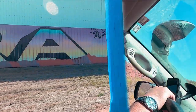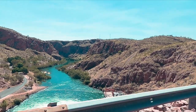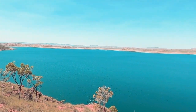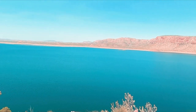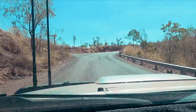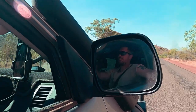We have arrived in Kununurra and are on our way to Lake Argyle now, which is Western Australia's largest and Australia's second largest freshwater man-made reservoir, covering an area of over 1,000 square kilometres. The lake's catchment area covers over 50,000 square kilometres, and to put it in perspective, the size of Switzerland is only 41,000 square kilometres. So it's huge and definitely worth having a look at when you're up here.